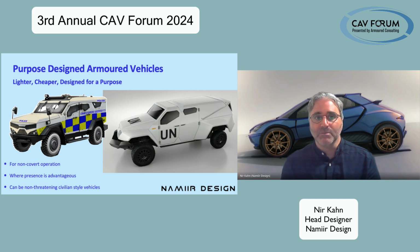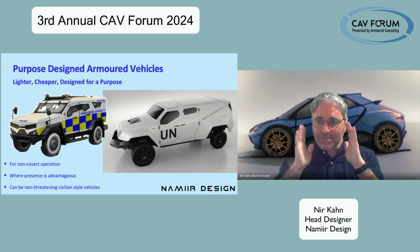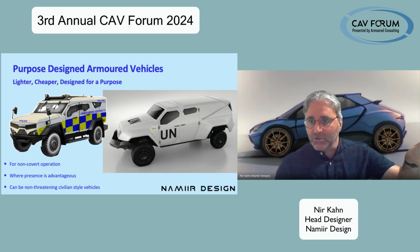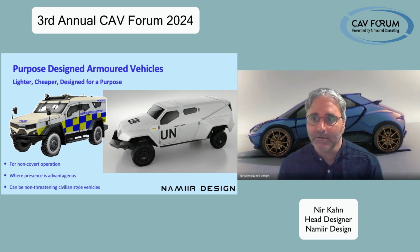So, as I say, in terms of keeping the weight down, in terms of keeping the cost down, and designing for purpose, designing an ambulance to be an ambulance and not just a stretcher inside a pickup truck. And this can be done. There are ways of doing this at the end, so the end vehicle is a non-threatening vehicle, a civilian look vehicle. There's often this perception that there's a dichotomy between armored Land Cruisers on one side and military vehicles on the other, but there is a middle ground.